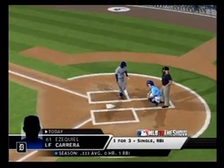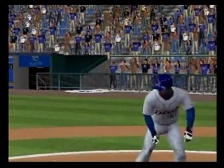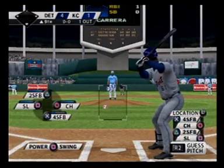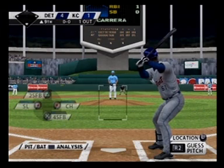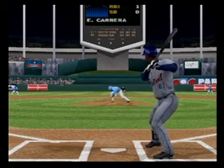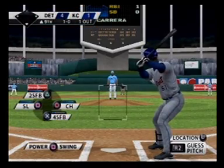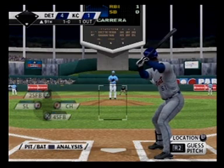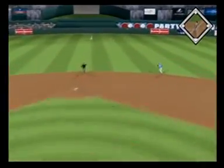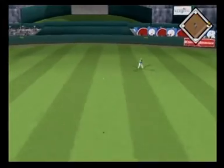Number 61 will step in, a ground out victim his last time. Change up too low, and it's 1-0. Bases are empty, one man out. Now a ball lined towards center field. And that's in there. Base hit.